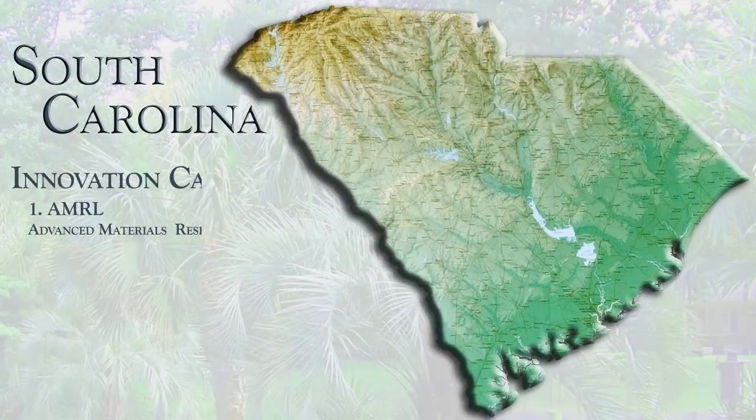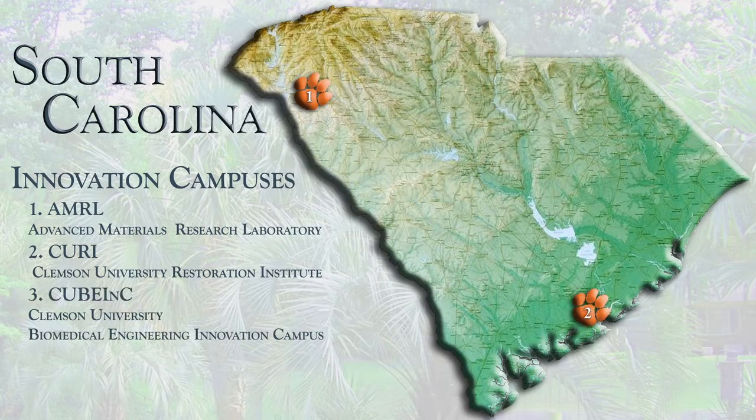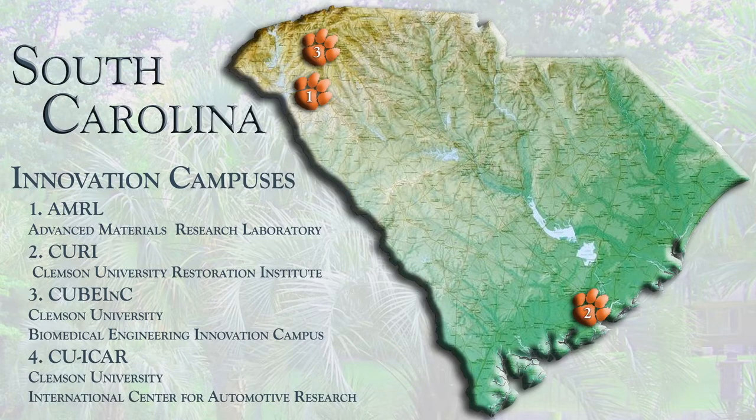In addition to the Advanced Materials Research Laboratory, there are 3 other innovation campuses spread across the state. Researchers at the campuses partner with industry to do cutting-edge work that helps keep South Carolina competitive. The campuses include the Clemson University Restoration Institute, CURI, in North Charleston; the Clemson University Biomedical Engineering Innovation Campus, CUBEInc, in Greenville; and the Clemson University International Center for Automotive Research, CU-ICAR, also in Greenville.